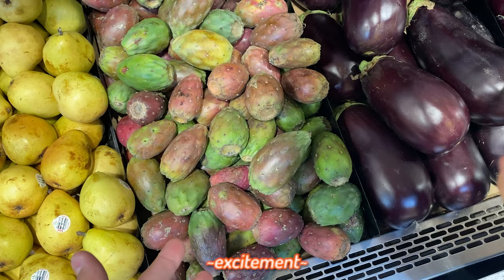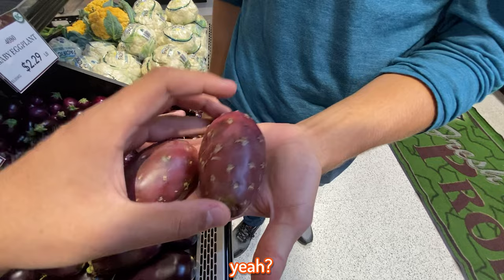Perfect. Thank you. So many cactus pears. Those sizes, you know? Yeah. I can't believe we freaking found them. I can't believe we found them at the Italian center.